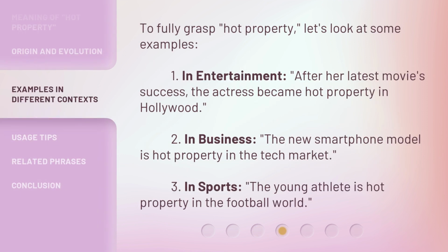To fully grasp hot property, let's look at some examples. 1. In entertainment, after her latest movie's success, the actress became hot property in Hollywood. 2. In business, the new smartphone model is hot property in the tech market. 3. In sports, the young athlete is hot property in the football world.